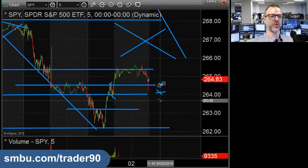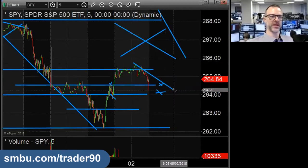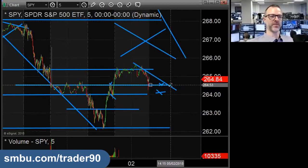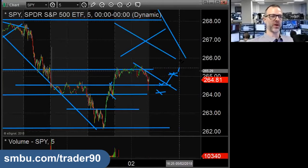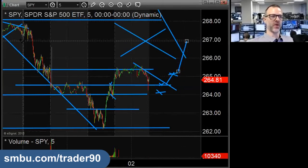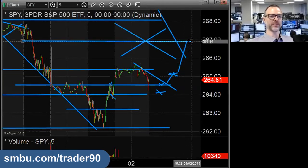So this would be kind of the area. 264.50 and 264 would be the two spots if there's some selling on the open. Let's see if we catch a bid. If we catch a bid from here, and we start to consolidate above 265, we want to be mentally prepared for just move all the way right back up.